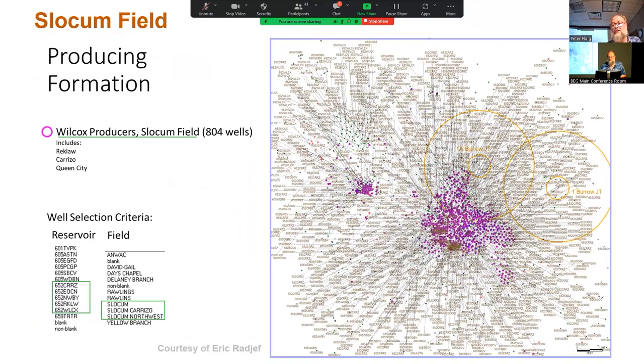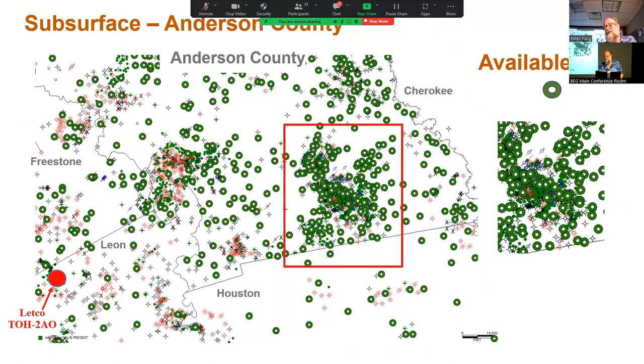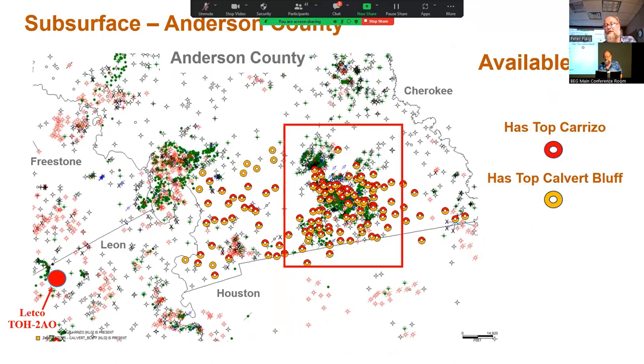So this is the Slocum field in Anderson County that Catherine is working on. So here's sort of just the bulk data, right? Right here in Anderson County. So here are the available logs from Anderson County. Here are the logs that have the top Carrizo and top Calvert Bluff, which is what we really are interested in. We want that Carrizo to Calvert Bluff transition. Again, reminder that there's no Sabine Town here.